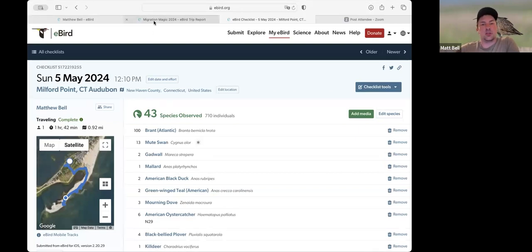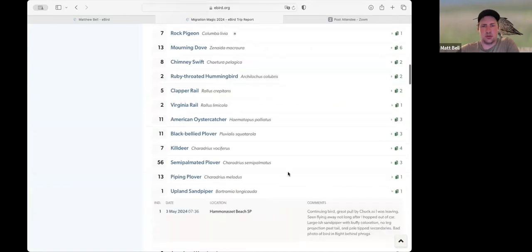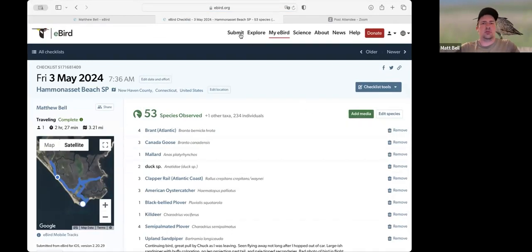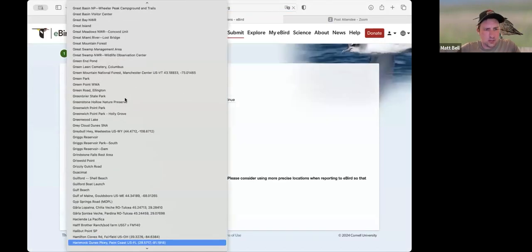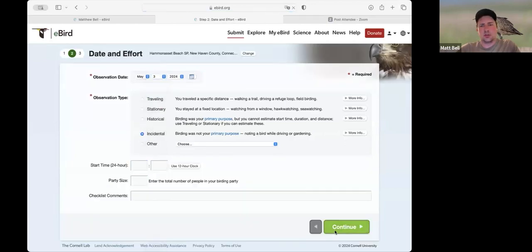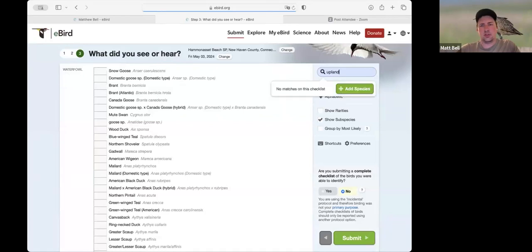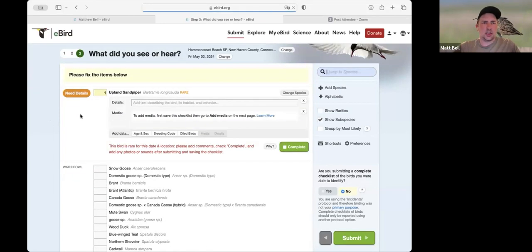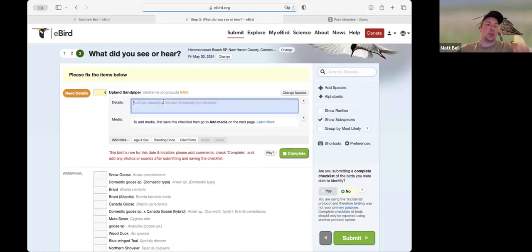I will say one other thing, because Joyce just mentioned that. You'll see some checklists, like the Upland Sandpiper list, they have written descriptions. So if you were to go to Hammonasset and you wanted to submit the Upland Sandpiper, you would not find it on the list necessarily. So you'd have to add it. And by adding it, it's going to say, this bird is rare for this date and location. Please add comments. It does the same thing on the app as well. So what this means is you need to write a description. If you don't have a picture, you need to write a description of why you believe the bird is there.